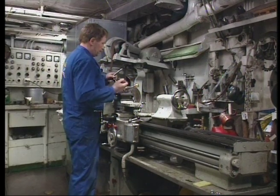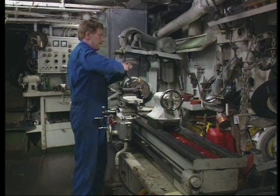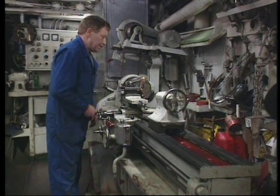The repairman has his own little workshop in the engine room. Here he has his tools and a small lathe. Most of the repairs are done during the voyage, but sometimes it is necessary to do it when the ship is docked.